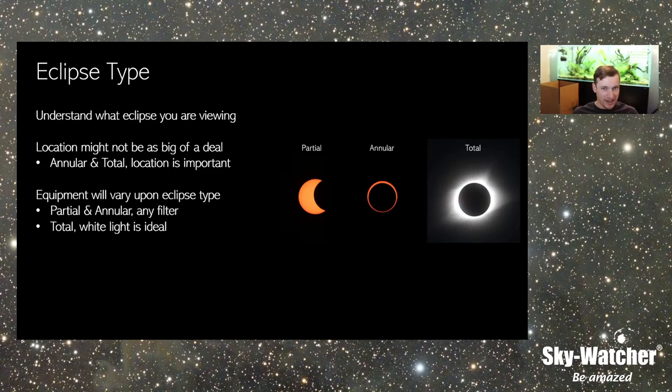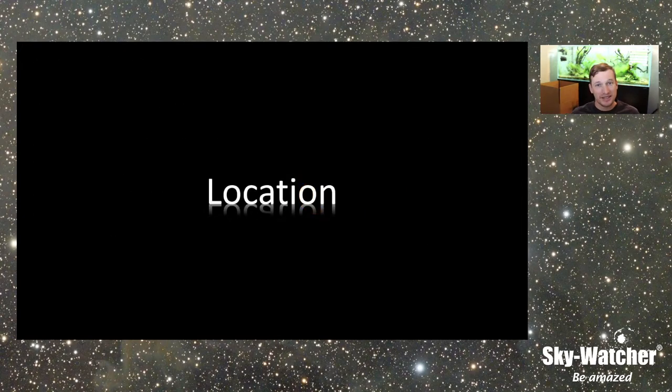Again, if you're outside of that path, forget it. That is where a white light filter would be more ideal, because the whole point of a total eclipse is totality. You don't need the fancy filters for that one. You can if you want to do a cool, interesting time lapse, but once the sun's covered, it doesn't matter. So that's it for eclipse types.